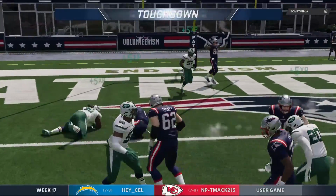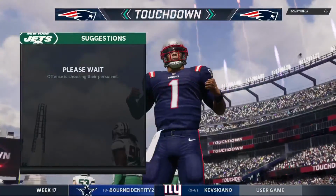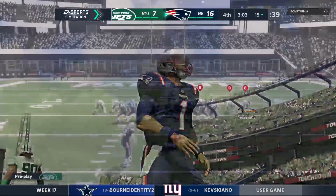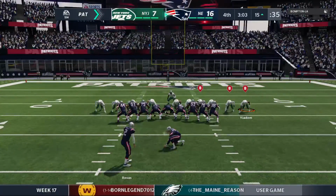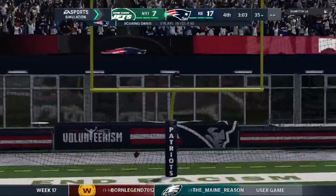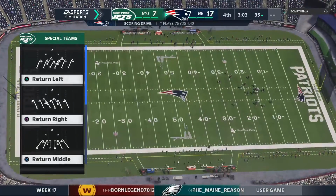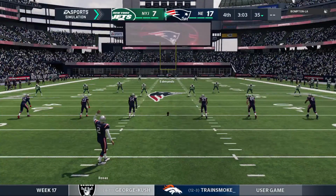And he's over the line and into the end zone for a Patriot score. Cam Newton, his 19th touchdown now on the season, and the Patriots add 6 to their lead. It's good to make it 17-7. Good. Makes the score Patriots 17, Jets 7.